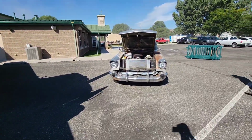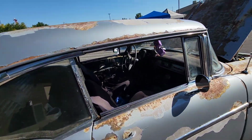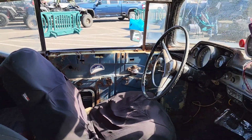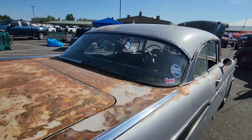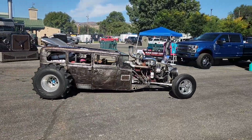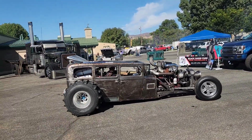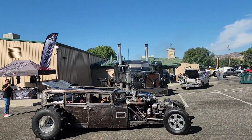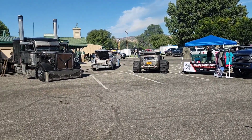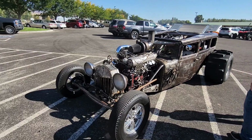Car here Robbie Layton brought out. Listen to that. Pretty. Perfect right there.